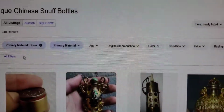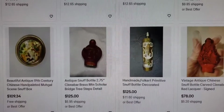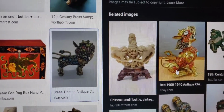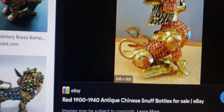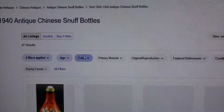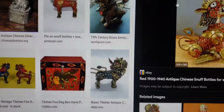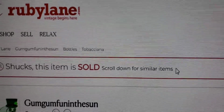Let's check it out. Yeah, apparently I don't see it. Of course, you click on what it says in the picture and you don't find it. Here you go, red. 1900, okay, 1940. Could it be really that old? And again, you click, what is this, clickbait over here? Jeez Louise. There's another one, Ruby Lane. Let's check out Ruby Lane. All right, what does it say? Oh, shucks, this item is sold.